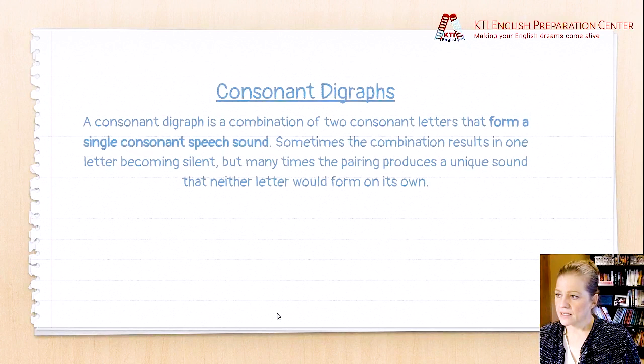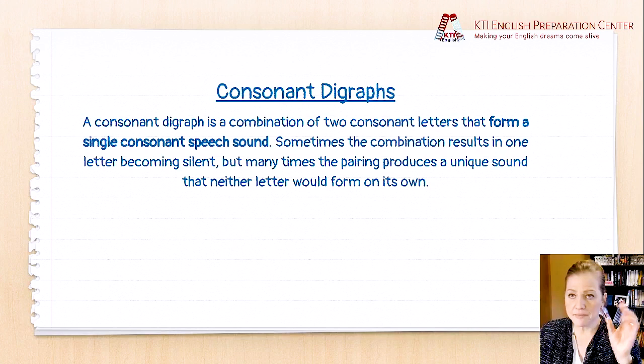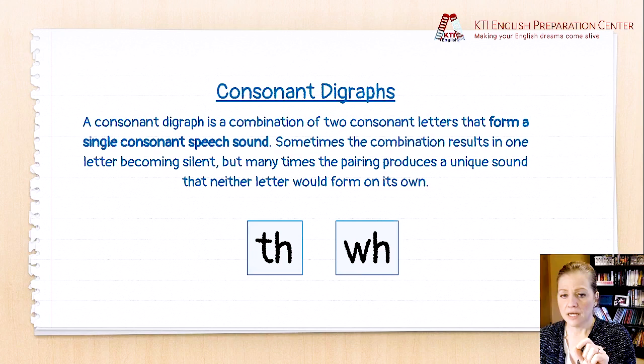So I mentioned consonant digraphs. I talked about the TH. That's when two consonants form together to make a new single speech sound. Sometimes we have one letter go silent. Sometimes we hear them separately, but in this case, we're talking about the two of them together, the TH and the WH, that'll make one sound. Now, I've just included these. There's a number of consonant digraphs that we can practice, and we will in future lessons, but this one is the TH and the WH. They're kind of related, and they're kind of related to the voiced and voiceless sounds that we mix up.